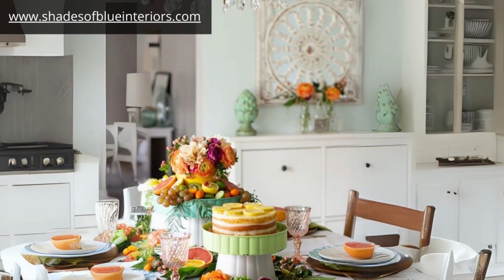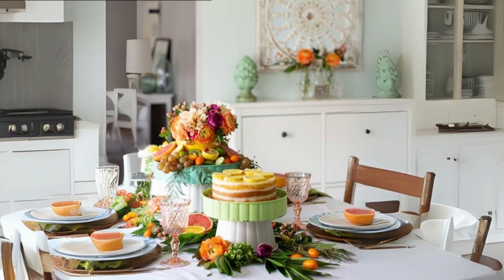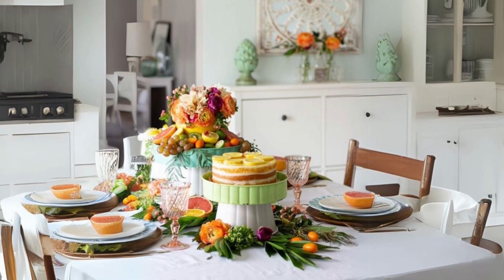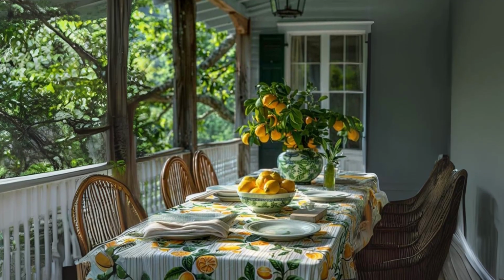Fruity summer outdoor table. Decorate your table with fresh fruit like lemons, limes, and oranges. Use fruit bowls as centerpieces and add colorful napkins and plates for a lively outdoor setting.